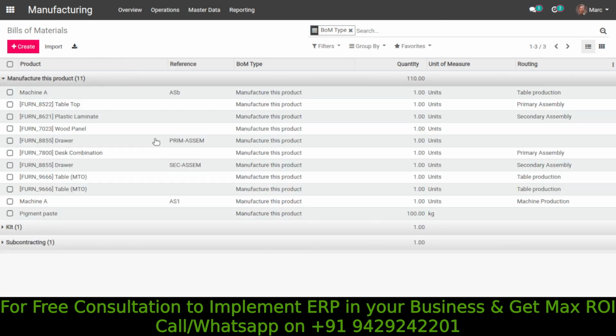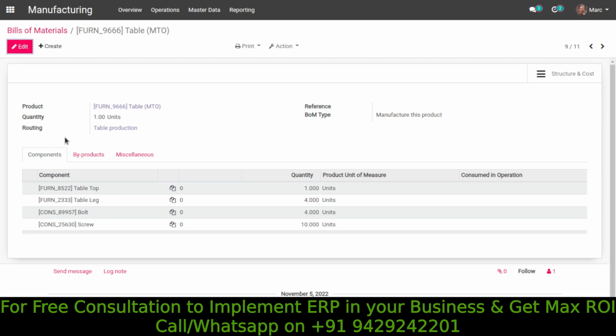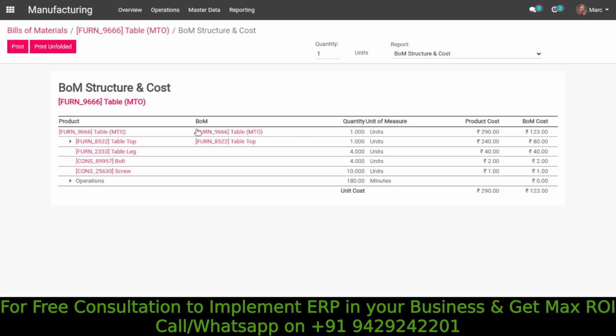So here you can see we have multiple BOMs created. This is the bill of material, it's kind of a recipe, like what are the components you need to create this material and in how much quantity. So here is a simple example: if you need to create one table, you need one table top, 4 table legs, 4 bolts and 10 screws.